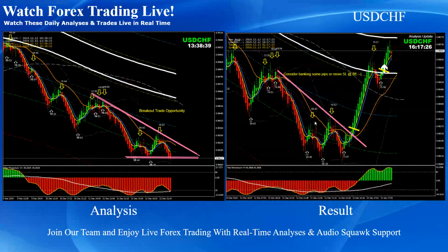And dollar Swiss franc, as you can see, you had a pretty straightforward triangle pattern. You can see the price developed a head and shoulder type of pattern here, but the safest trade would be the breakout of this triangle, bank some profit, and we had another scaling trade.